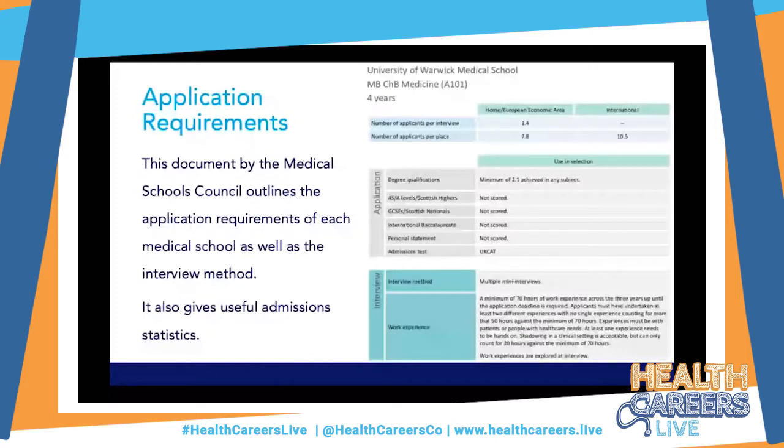In terms of application requirements, there is a document that is linked in this presentation, but you can find it on the Medical Schools Council website, and as you can see on the slide, it gives you a lot of good statistics that can help you make a really informed and strategic choice as to where you might want to apply. I'm not sure if you can see my mouse, but it tells you the number of applicants per interview, the number of applicants per place. This is for Warwick. It tells you the degree qualifications you would need, a minimum of 2.1 achieved in any subject. I'm currently at Warwick, and for my undergrad I studied global health.